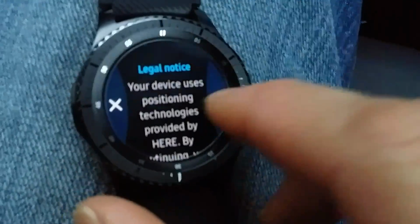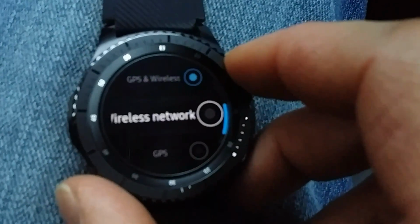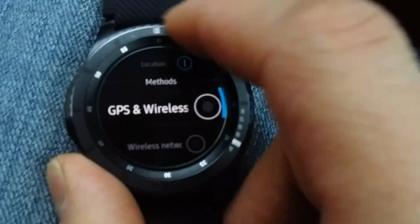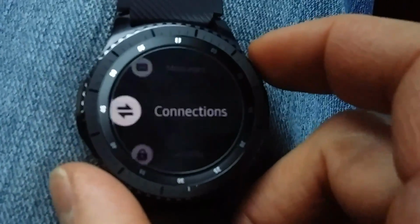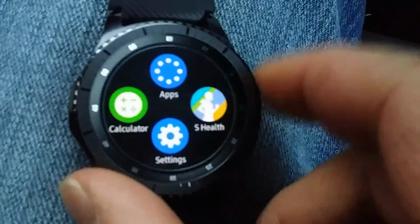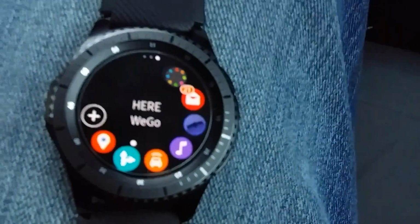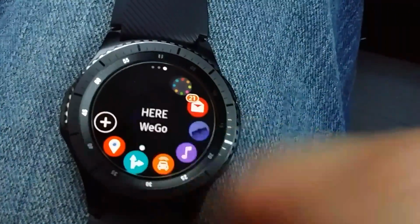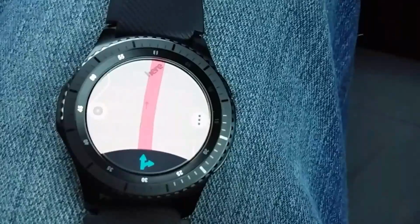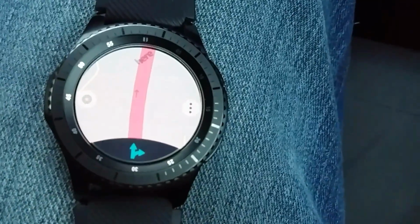Now, I've still found a problem here where it doesn't seem to want to work on its own. So I've enabled GPS there, and I go back into my apps, and if I go to HEREweGO and you hit this button on the left, it should take you to your location, which may or may not work. So you can see at the minute it's not working.